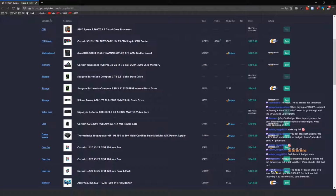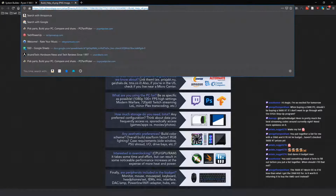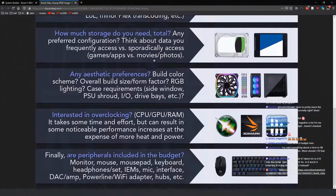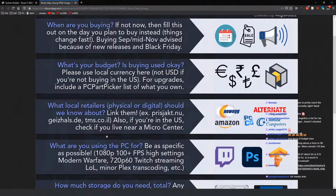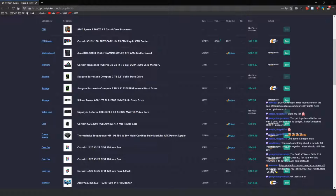You said something about a form to fill out before you put a list together. When should I fill that out? Okay, so I'll show you the form. I'll send you a link in chat. So this is what the form looks like. It's basically just a nice little form, and you fill this out at your own leisure. When you're done, send it to me in chat. You probably need to separate the answers with commas because chat is limited. But if you fill out this form, write it in a text document, and then tomorrow send it to me during stream, and I'll make you a list. So yeah. Okay.